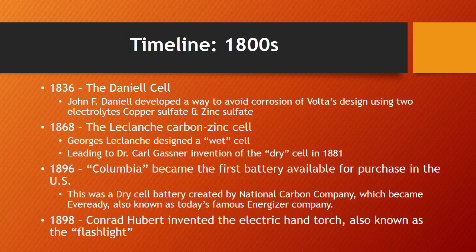By 1896, Columbia became the first battery available for purchase in the US. This was a dry cell battery created by National Carbon Company, which became Eveready, also known as today's famous Energizer Company. By 1898, Conrad Hubert invented the electric hand torch, also known as the flashlight.